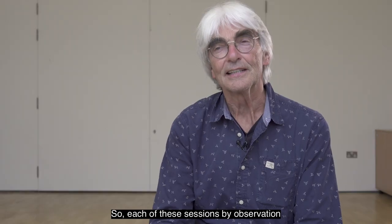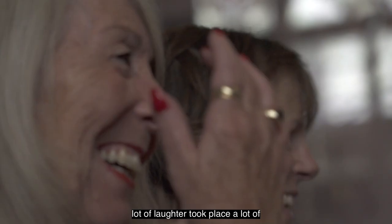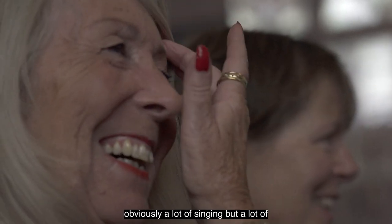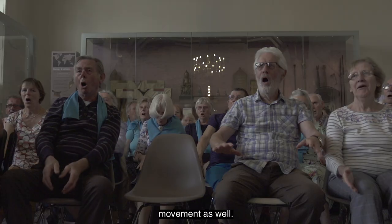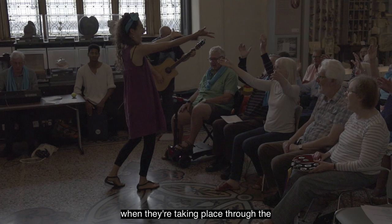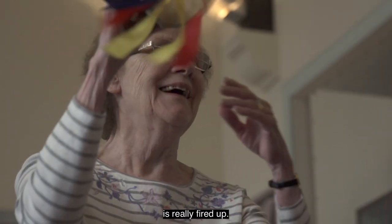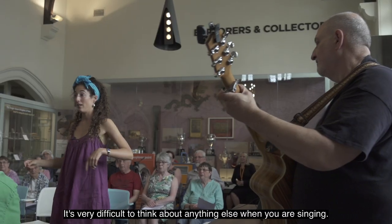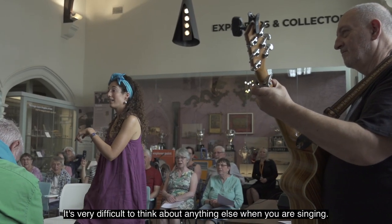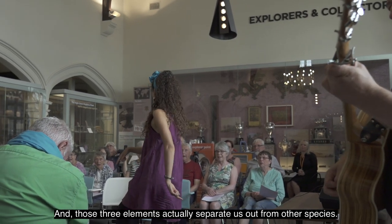So each of these sessions, by observation, you will have noticed that actually a lot of laughter took place, there's obviously a lot of singing, but a lot of movement as well. So those three things, when they're taking place through the medium of singing, means that the brain is really fired up. It's very difficult to think about anything else when you're singing. And those three elements actually separate us out from other species.